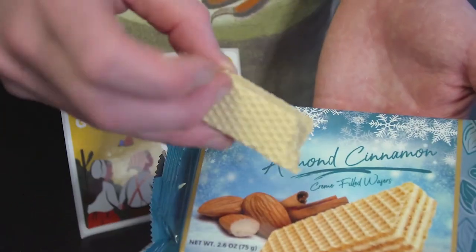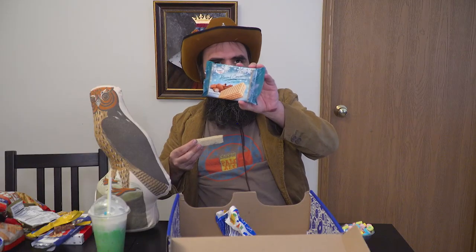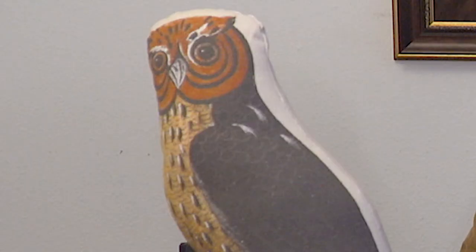Here we are. Traditional wafer cookie. I'm a big fan of these. Let's see, almond cinnamon from Spree Waffle. This one's kind of dusty. It's hard to eat cleanly. It's very good. It's not just your average wafer cookie. It's got a little fine dusting of cinnamon. Anyway, got carried away a little bit. It's kind of dry.